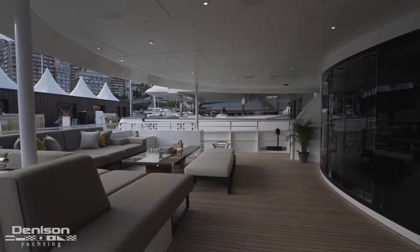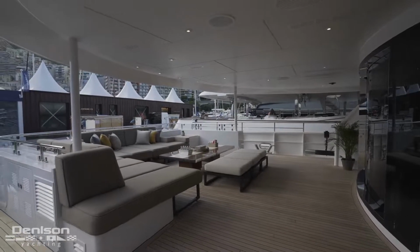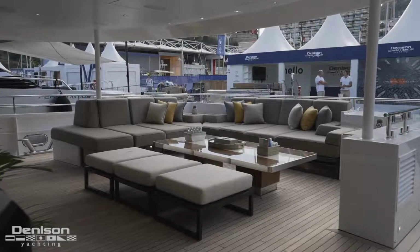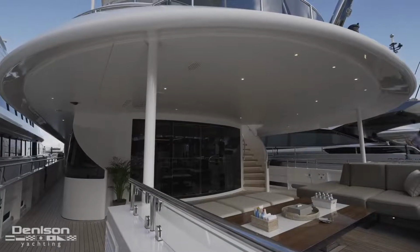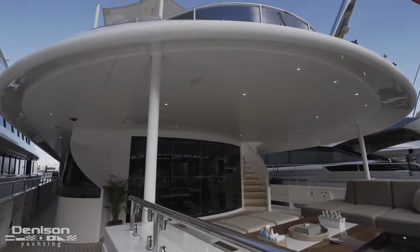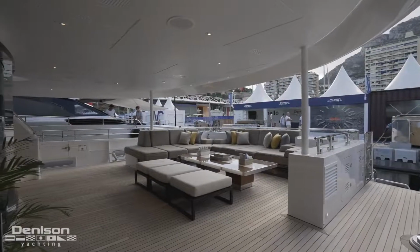Finished with a teak sole underfoot, the aft deck is important because it's one of the most used areas on board. It features a comfortable seating space that runs along the aft and continues over to starboard. There's also a cocktail table just in front of this seating. Covering this area is a large overhead offering protection from the sun and rain, and is also equipped with LED lighting and speakers.